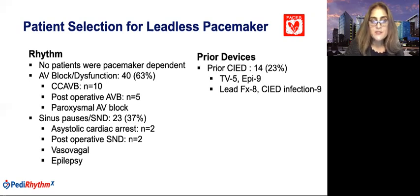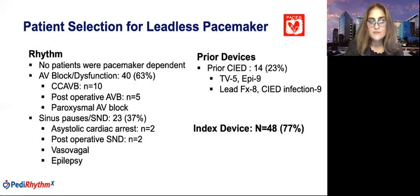23% of patients had prior devices. This included 5 transvenous devices and 9 epicardial devices. There were 8 patients with prior lead fractures and 9 patients with device infections. However, the Micra pacemaker was the index device in 77% of the patients.